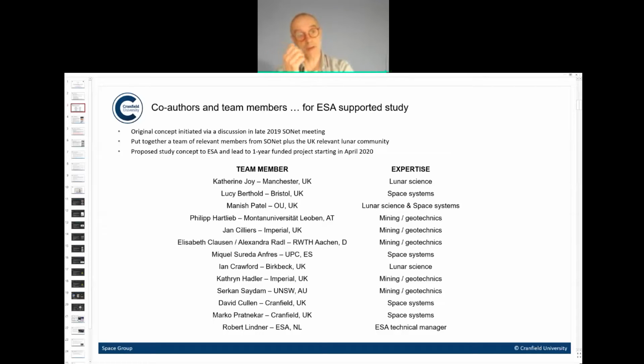And so the first bit of the talk is to focus on that, and then towards the end focus more on some of the other projects and other activities that have now been initiated that are complementary to this ESA supported study.